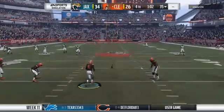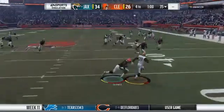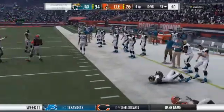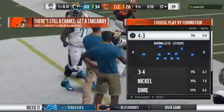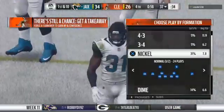Set now to kick this one away, and off it goes. And it's a short kick taken out beyond the 20. And out now comes Jacksonville as they get ready to go. And they're hoping to redo their efforts in the last drive when they got into the end zone.